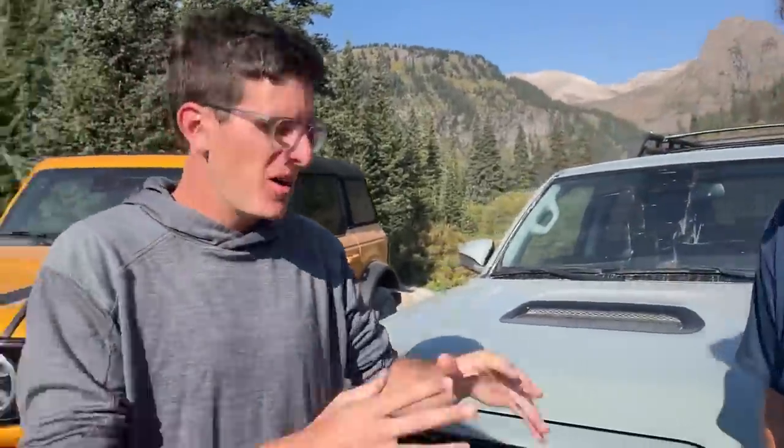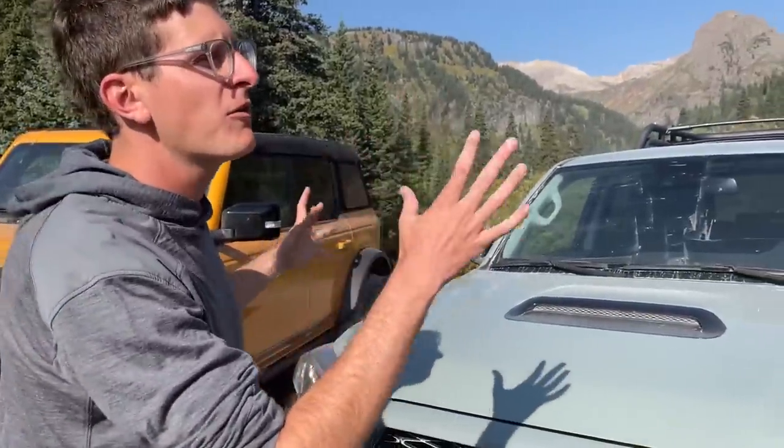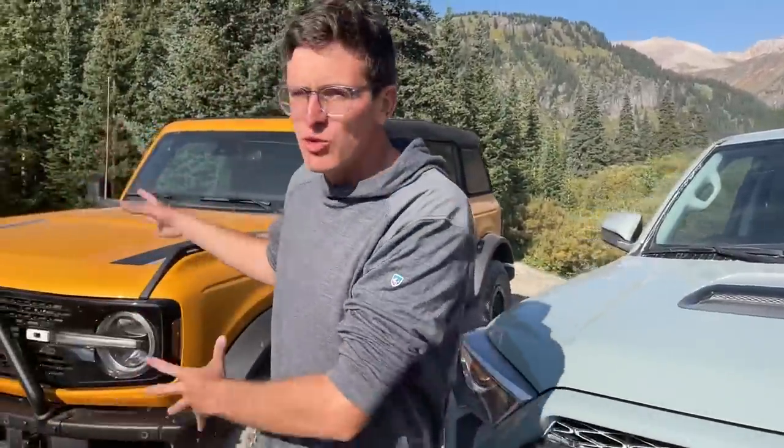Yeah. And let's talk about the most important thing, Tommy, which is the color. No, the price. So this is a 2021 Toyota 4Runner TRD Pro, as you see it equipped, about $52,000. This is a 2021 Ford Bronco First Edition, as you see it equipped, about $63,000. So 11 grand more than the Toyota.